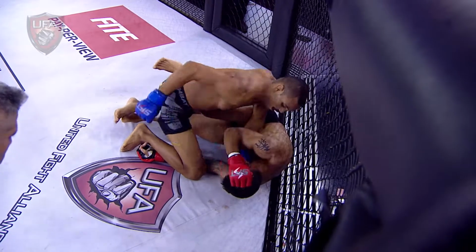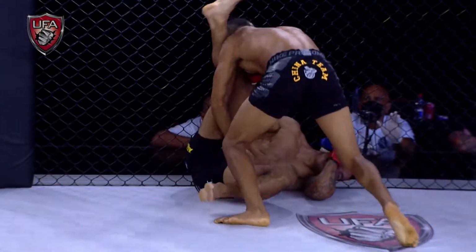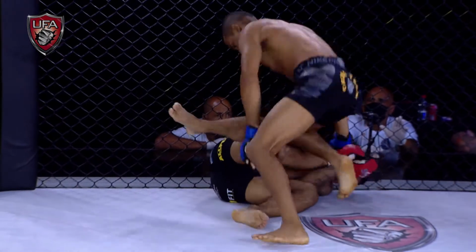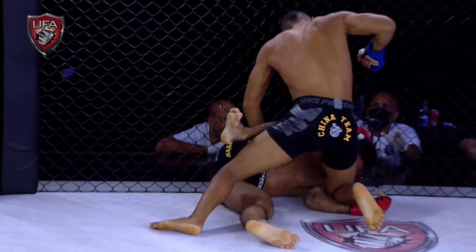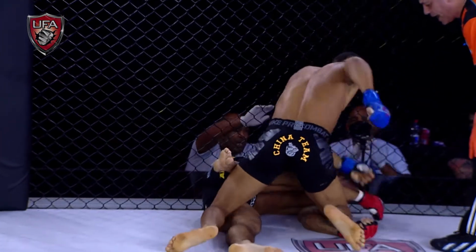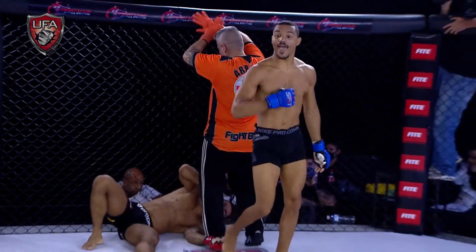Nothing too big, but still. And then he switches the hands. Landed some shots there. Knees to the diaphragm. Knee to the body. Yeah, that'll take the wind right out of you. And those shots just unanswered. He's pinning that arm there, and he just let those hands go, and Viana had no answers for him.